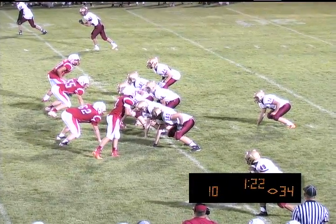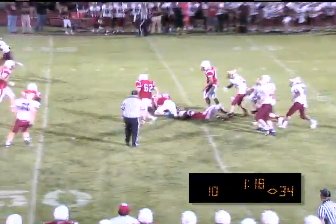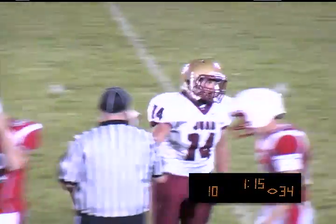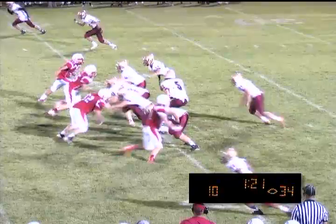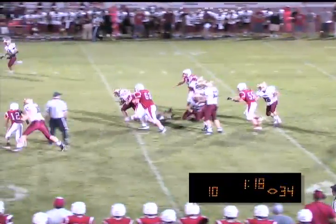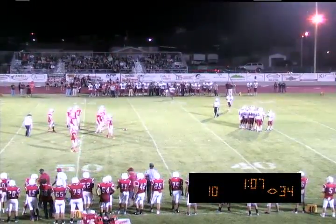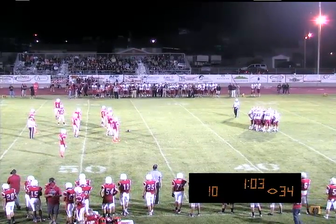Two to the far side, one to the near side, and just a quick little handoff up the middle. This will go for 5 yards. The carry was by Jared Jacobson for the Wasps. So the clock runs, 1:08 to go in this one, and Juab will have an enjoyable ride home. Not a very far one.